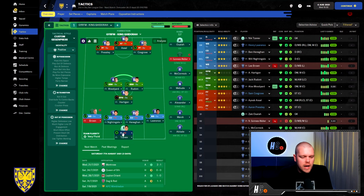Obviously, we've got Tazanev in goal, Lawrence, Hennigan, Nightingale, Lee Brown, who obviously I worked with or was at the club when I was at Bristol Rovers, Hartigan, Redondi, Woodyard, Cosgrove, Asal, and Presley.